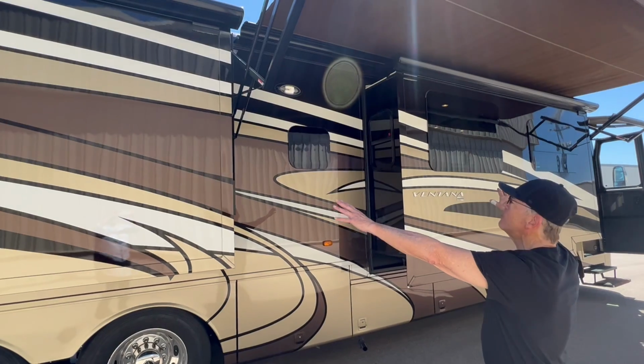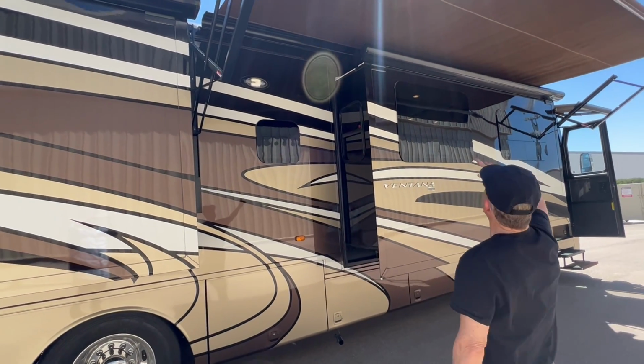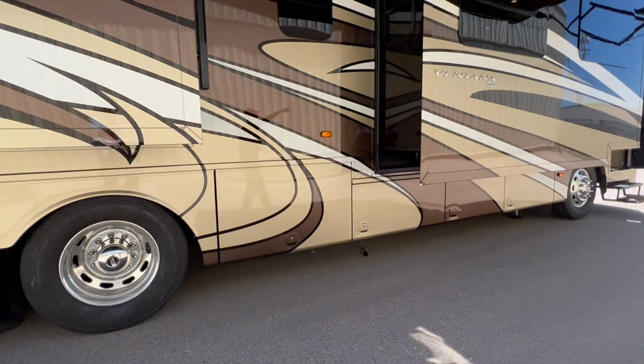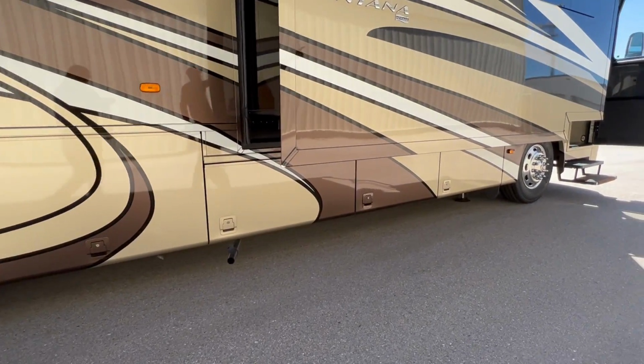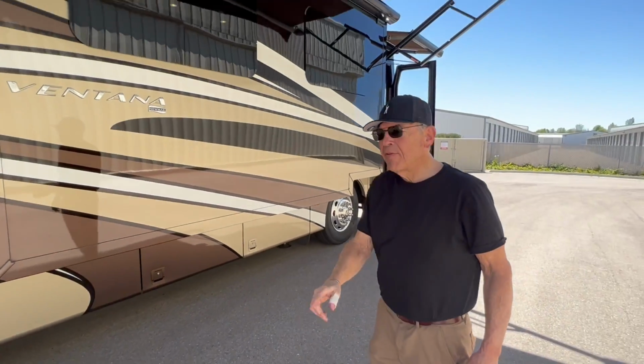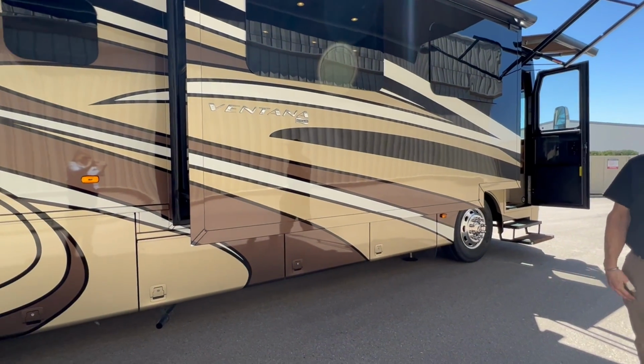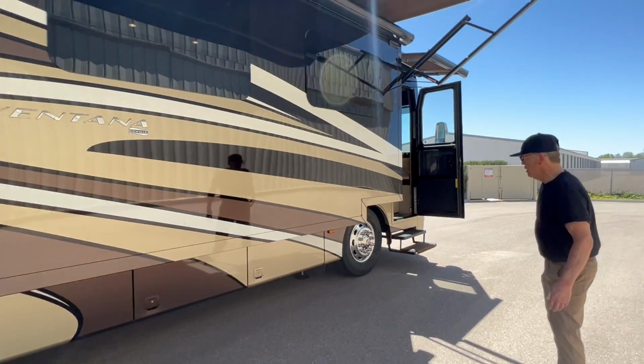Over here we have the other two slide outs and this large patio awning, as well as the awning above the door. You have hydronic heating on this coach, as well as a central vacuum.